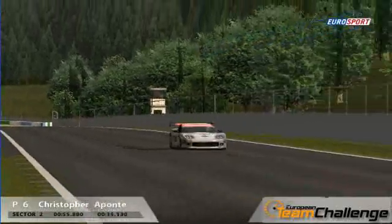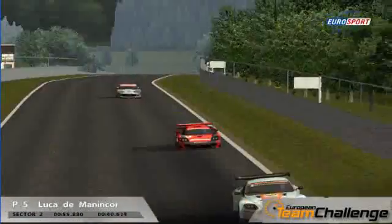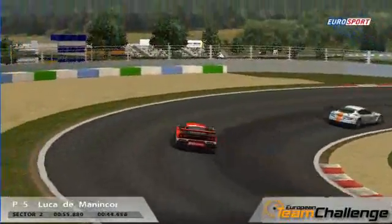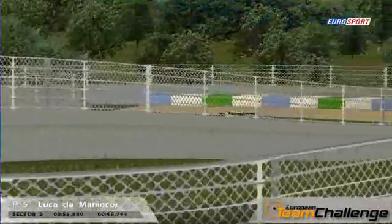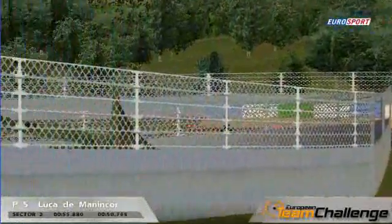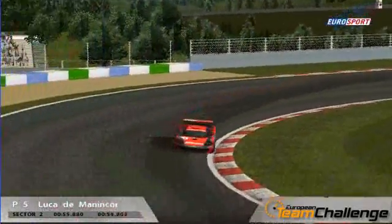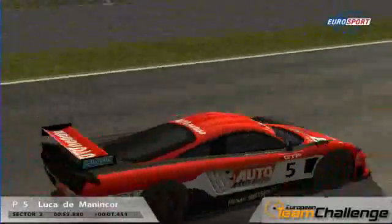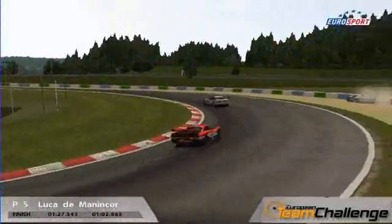I mean, he's desperately trying to not lose contact with the guys in front, but it doesn't look as if he can really close the gap, does it? Yeah, as you say, it looks like he's having problems keeping the pace of the group ahead of him. So, well, maybe in the pit stop he can solve some of the problems he has now.